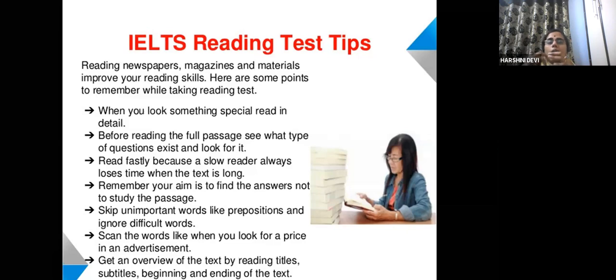Now tell me, do you know how many helping verbs are there? Sorry, auxiliary verbs are there. 24 auxiliary verbs are there. Okay. What are the auxiliary verbs? You have be forms. Be forms are nothing but is, am, are, was, were. Remember, be forms are nothing but is, am, are, was, were. Then have forms. Have forms are nothing but have, has, had. Okay. Then do forms. Do, did, does. Not done. Do, did, and does.